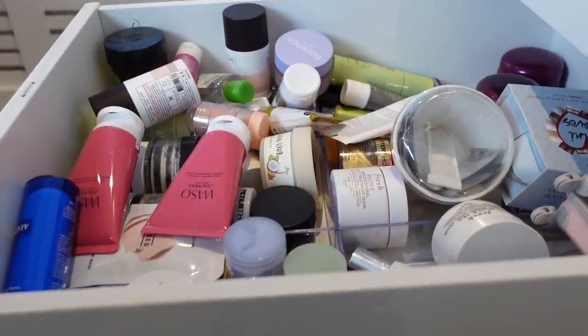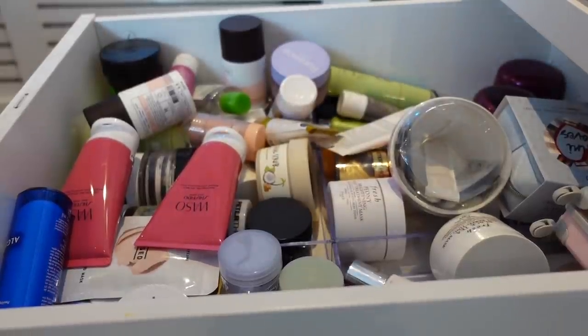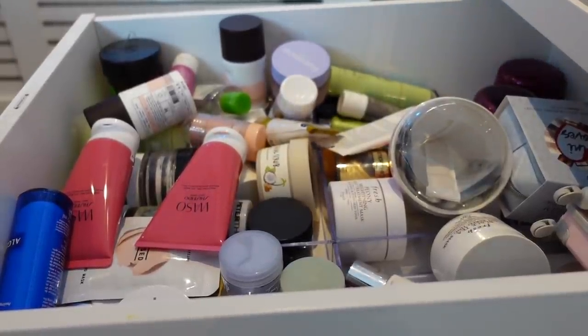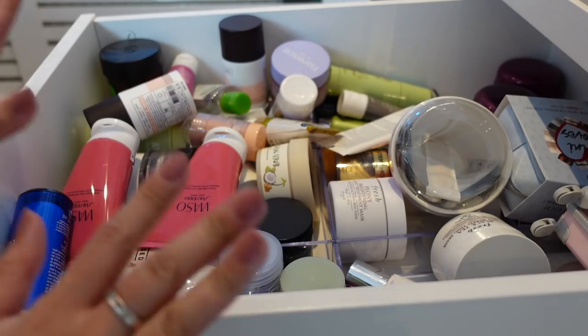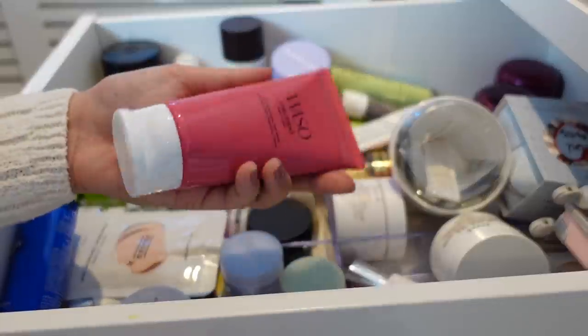Okay, so this is my face mask drawer. Oh my God. Okay, this is like the heaviest drawer, so I'm gonna have to be very strict and get rid of a lot of stuff. This is out of date, but this is new, so I'm gonna keep this. This is one of my favorite face masks.